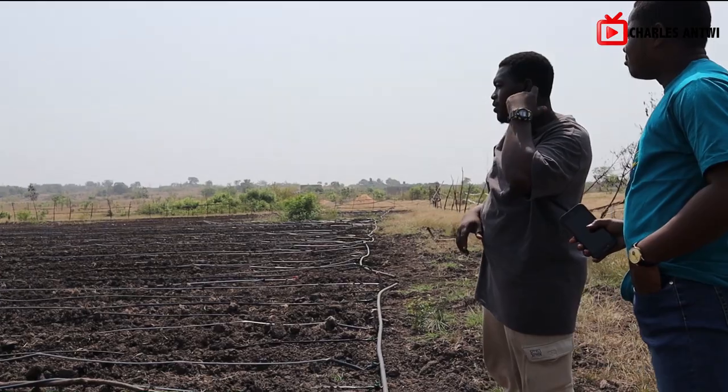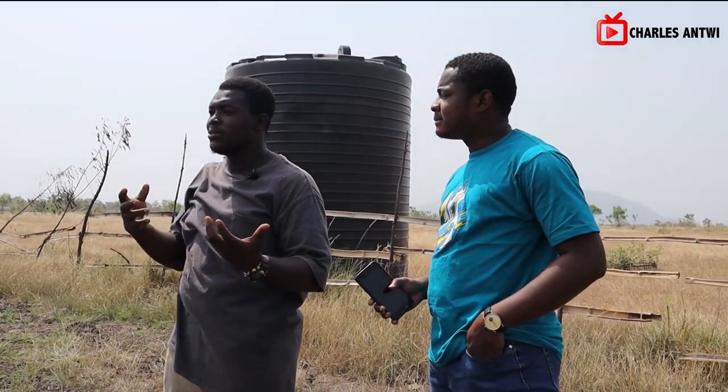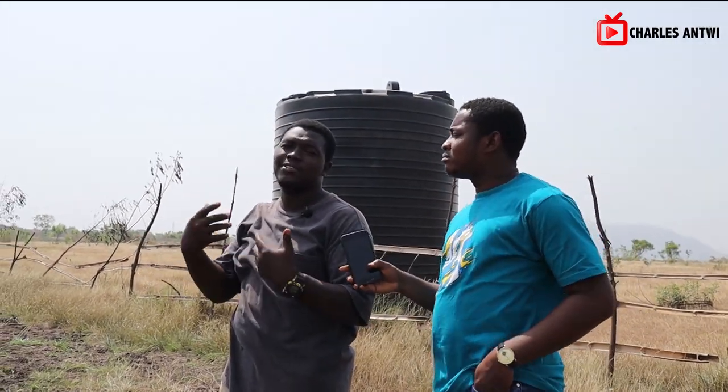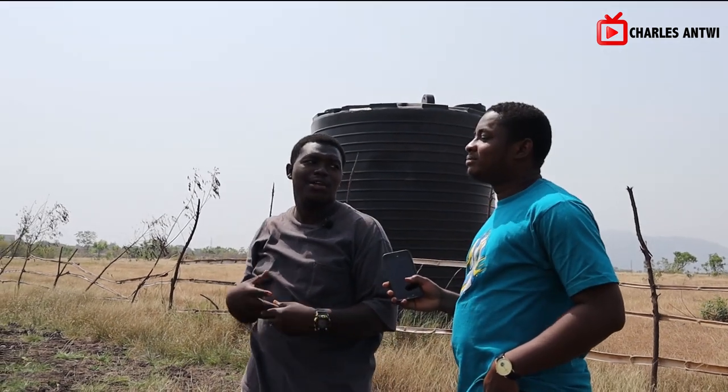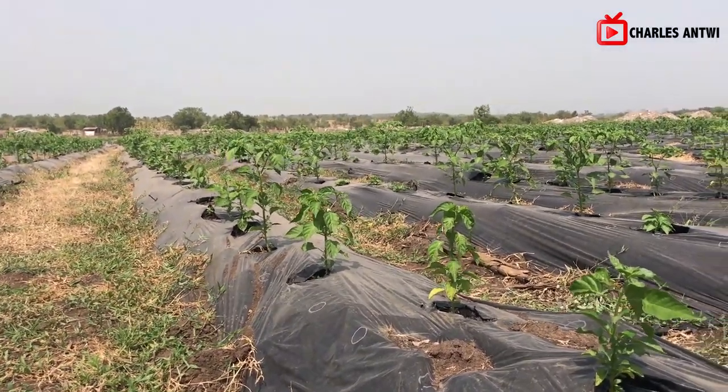Why those? It helps with insect control. And again, the coloring attracts more pollinators, so you'll have more of your flowers being pollinated to become pepper. So more fruits, more money, more happiness.